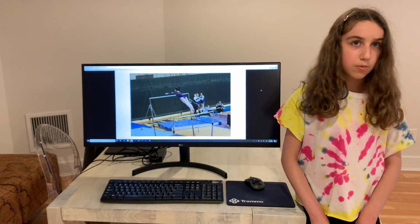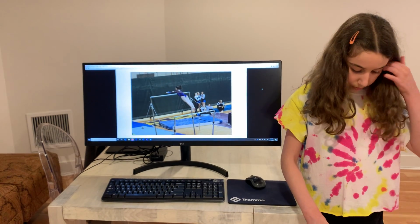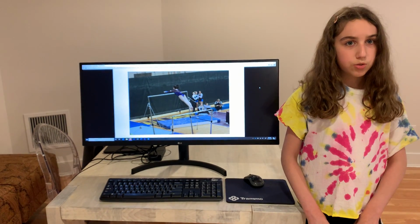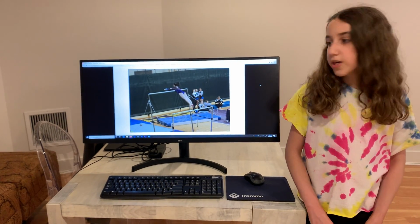Also, gymnast toes are almost always supposed to be pointed. You will mostly see a gymnast flex their toes when they're doing a bars routine to avoid hitting their feet on the floor. You could get 0.1 points deducted for this.